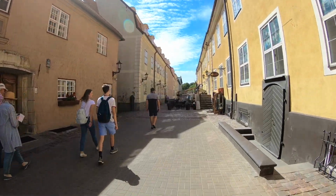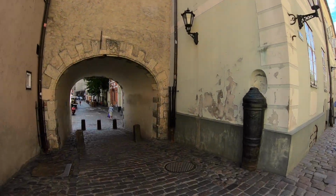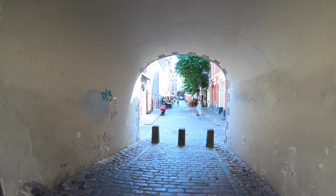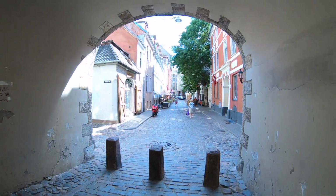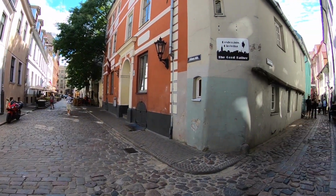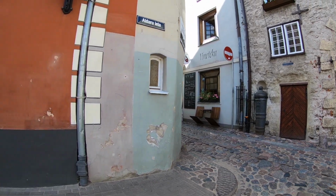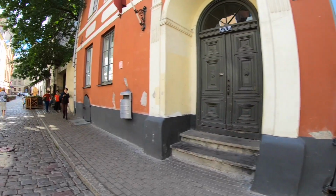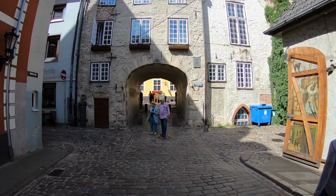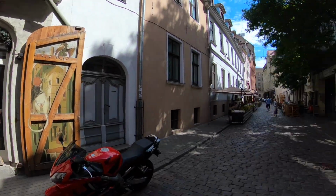In a second we turn left and enter the old city through the so-called Swedish gate, which has a few legends around it, the legend about the hangman and the legend about the girl and all kinds of legends. And we are on the noisiest street of the city, the Brewers Street. Why noisiest? Because here were always a lot of fun and a lot of beer drinking and so on and so forth.